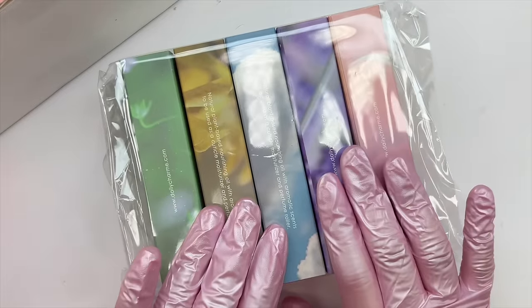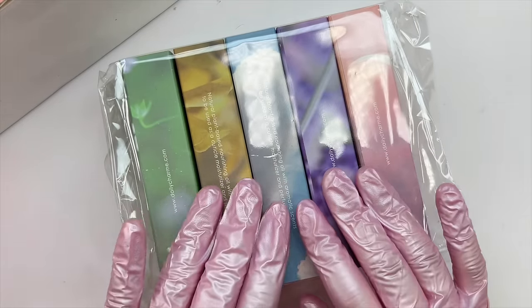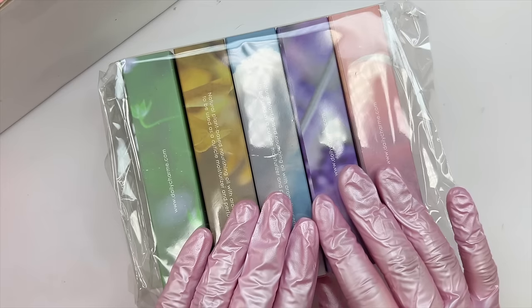So I know I said that Blooming Gel was the last product, and technically it is the last product for that $200 Daily Charme haul.